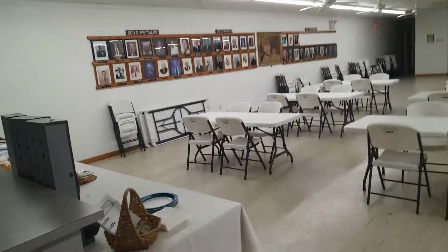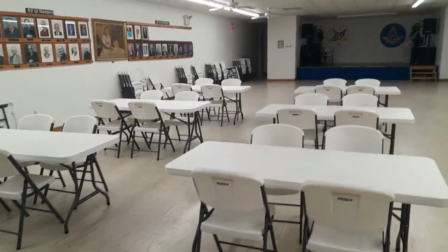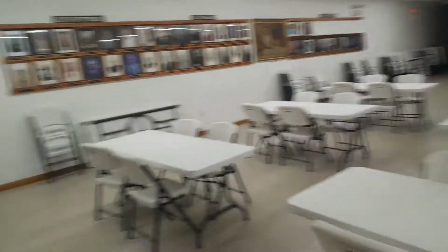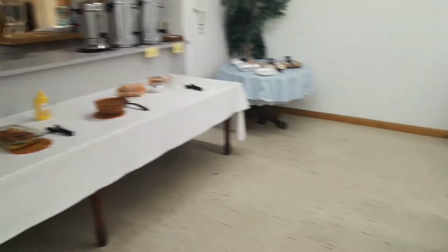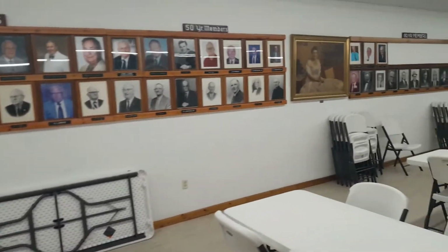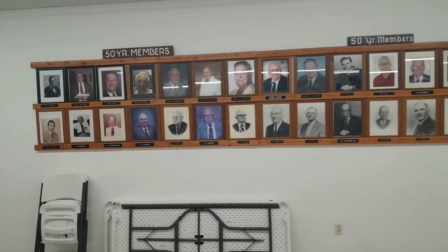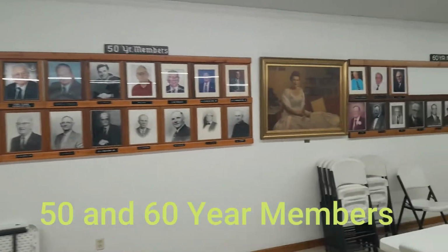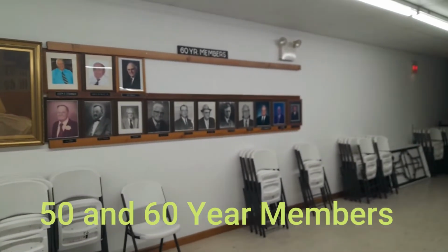You know, I don't normally show dining rooms, but I wanted to show this one here, because it's empty. And I really like the fact that they get to serve down here. They're going to serve food here. Or actually, I'm a little early. I thought the meeting was at 6, but it's at 6:30. So, 50-year members, I like that. I don't think I've ever seen that before, where you put your 50-year members up on the wall. Even 60-year members. That's a nice touch. Maybe more lodges should do that.